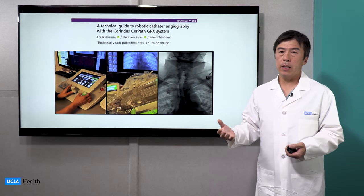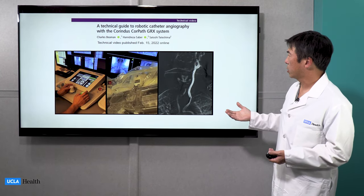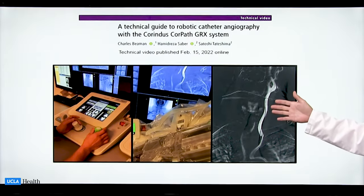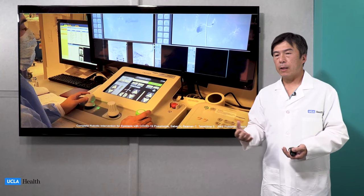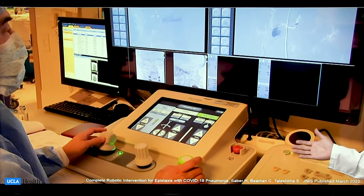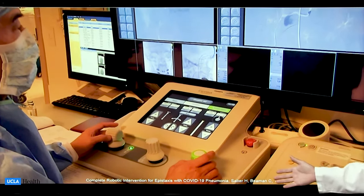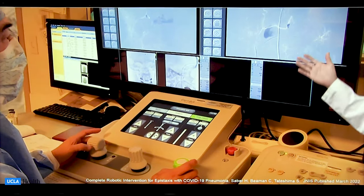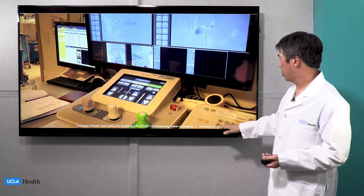And we are publishing our techniques in the Journal of Neurointerventional Surgery. You can see that the catheter is going up to the neck, and this machine is capable of manipulating even a microcatheter going into the brain. And in this pandemic, it's very important that we offer treatment regardless of the patient's infectious condition. Although this is not an aneurysm patient, this machine is capable of delivering coils. This is a nosebleed patient with COVID-19 pneumonia, and you can see the coils being placed using this joystick. This robotic system can be used for future aneurysm treatment as well. And the techniques are also published in the Journal of Neurointerventional Surgery.